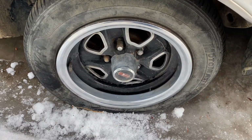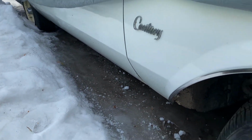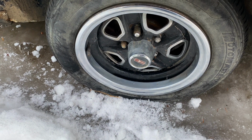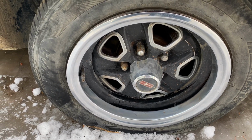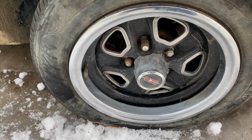Well, turns out they do fit. And as you can see, this thing hasn't moved yet, and it's still winter out here. Spring has just barely started. But yeah, the beauty rings do fit the rims that are on the Century. And once I clean and paint the rims and polish up all these little bits of chrome, I think these rims will look pretty good.